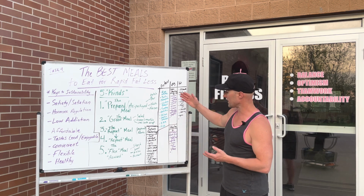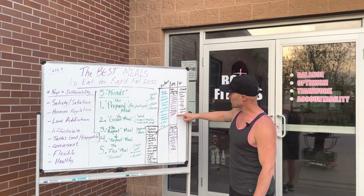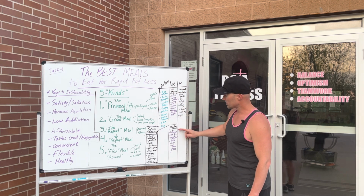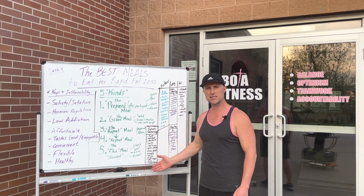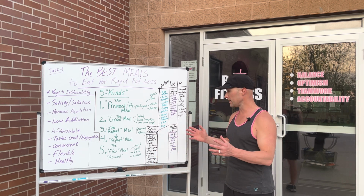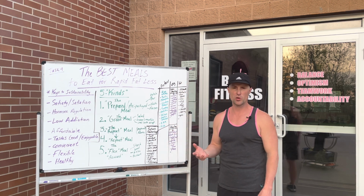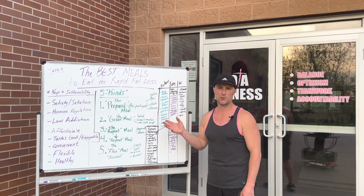So what we do is, just to give you some examples here, I created these columns of proteins, vegetables, healthy fats, starchy foods, and then our spices and seasonings that we can add to these meals to give them flavor. This isn't a completely comprehensive list, because there's no way I could write all those foods on the board, but I wanted to select some of the good ones, just to give you an idea what that would look like.